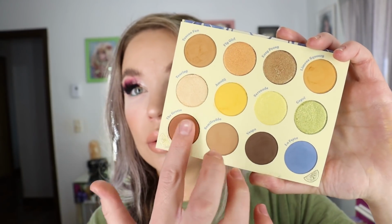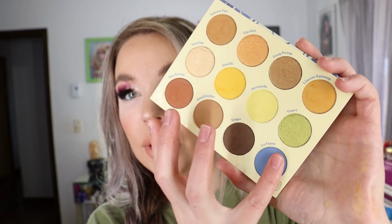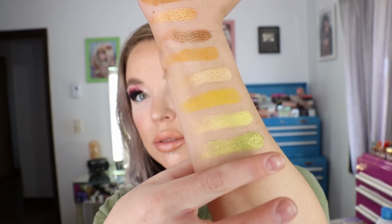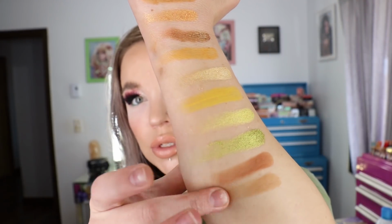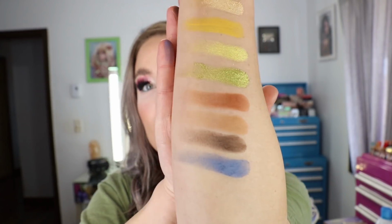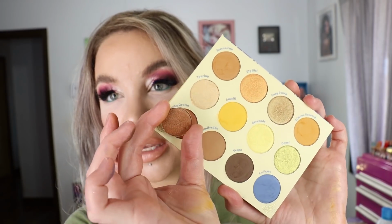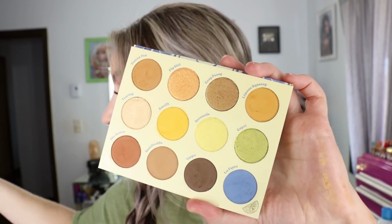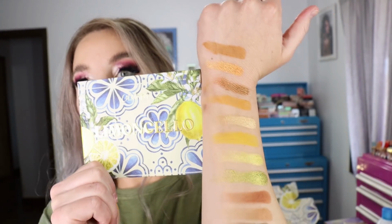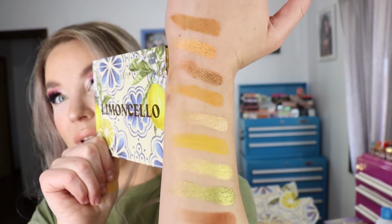And then the bottom row. And these are a little bit bigger pans than some of their other 12 pans. I think they're almost full size pans inside. I should look real quick. All the vibes, man. Yeah, these are the same size as their single shadows. So that is the Limoncello, I hope I didn't butcher that, eyeshadow palette. And I really like it a lot.